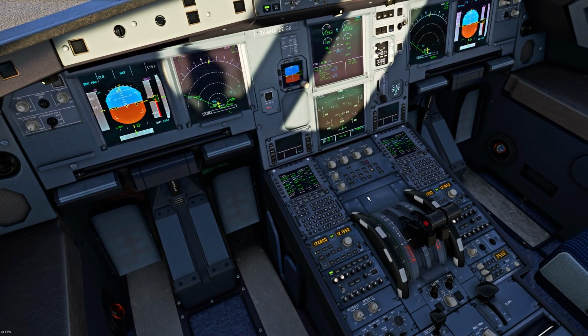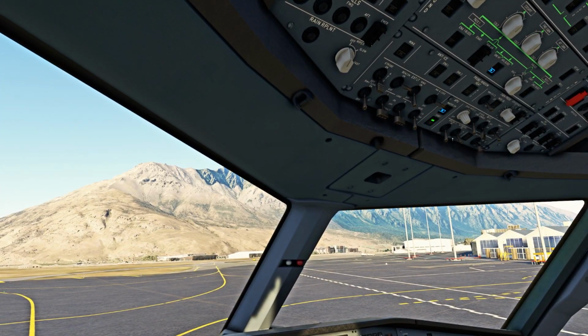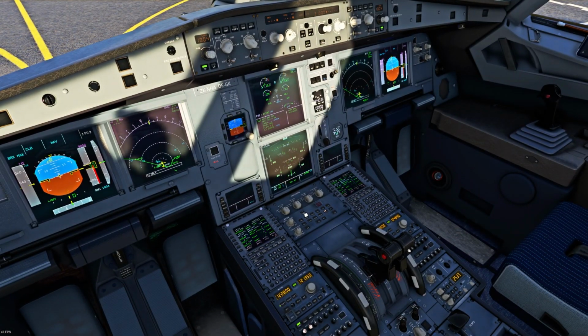We'll go to flight controls. Make sure everything looks good there. And it does. We need a nose down trim of 1.0 for takeoff. We'll go ahead and select flaps 1. Make sure our seatbelt signs are on. I always forget that. And we'll do our TO config test.